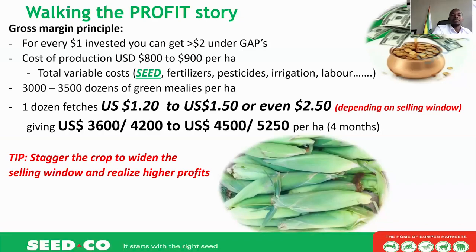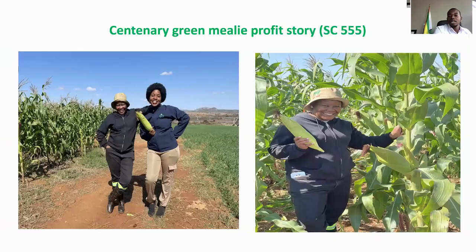So there are some pictures of some farmers who have done so well. You see, this is one of the farmers who has done SC555, and you can see the cobs, they are quite huge. They can only come when you do good agronomic practices. Because in terms of genetics, we are way ahead. Our genetics are executive genetics. They can give you the best of crops around.